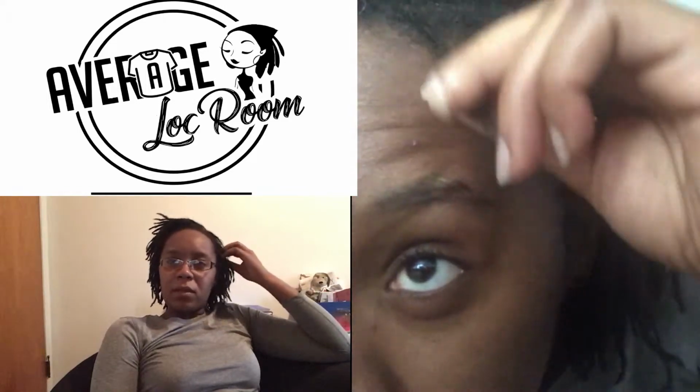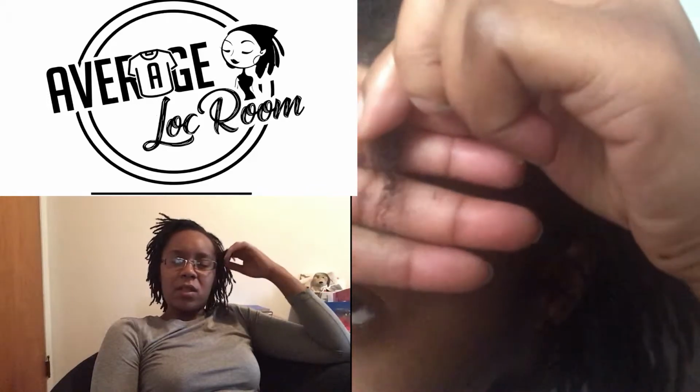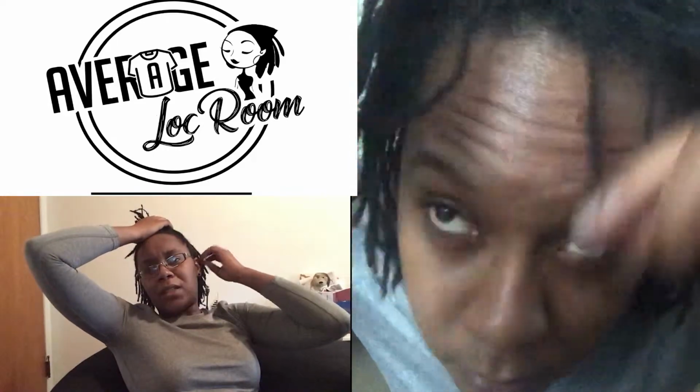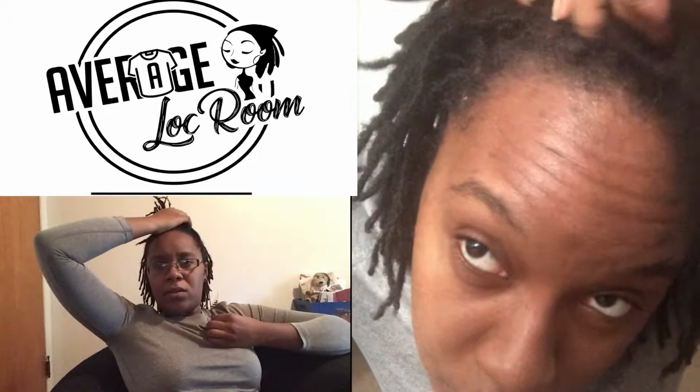I suppose it might look better if I did, but at this point, I don't even think it's really noticeable unless I pull the lock out and show that it used to be two locks and that I combined it. I don't even think it matters at this point. I don't think it's noticeable.